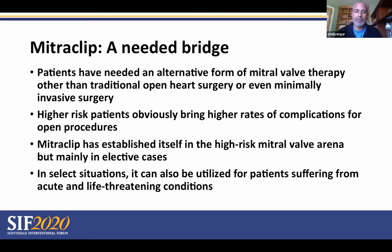The MitraClip has established itself in the high risk mitral valve arena, but mainly in elective cases. In select situations, however, it can also be utilized for patients suffering from acute and life-threatening conditions.